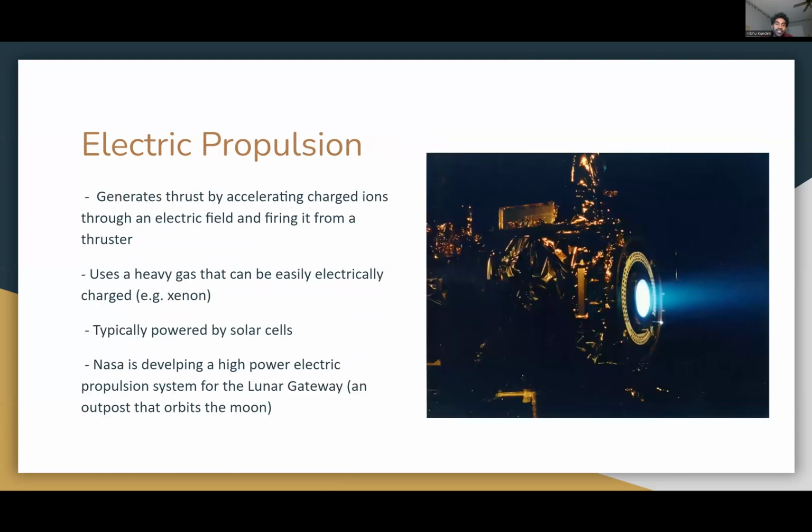And the last new innovation I'm going to talk about today is electric propulsion. And this is typically how we see spaceflight in movies and TV, where thrust is generated by accelerating a bunch of charged ions through an electric field and firing them off of a thruster. Electric propulsion usually uses a heavy gas that can be easily charged. Xenon is a common example of this. And the cool thing about electric propulsion is it typically uses solar power, with solar cells that power the reactor.